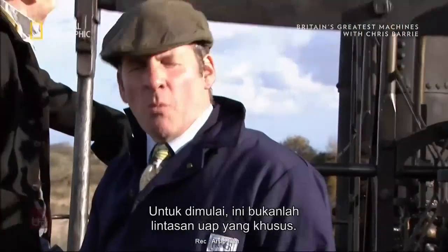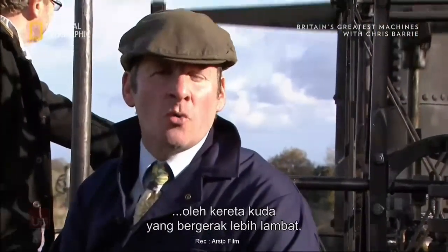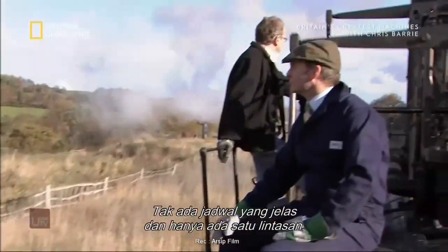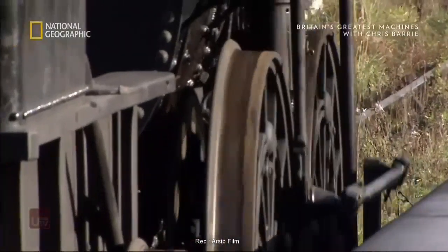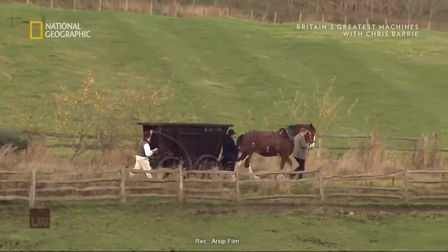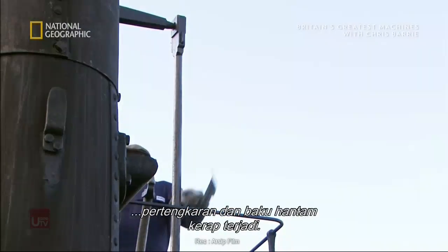To begin with, it wasn't a dedicated steam line, so the steam locos were constantly being held up by slower-moving horse-drawn wagons. There was no real timetable, and crucially, it was just a single line, with occasional sidings and passing places. It was chaos. Locomotion would frequently come face to face with other wagons. With rival companies refusing to back up into sidings, bitter feuds and even fights frequently broke out.